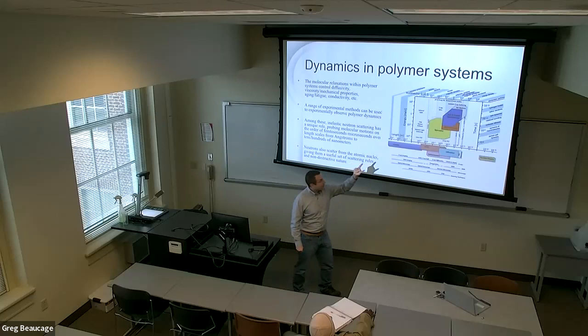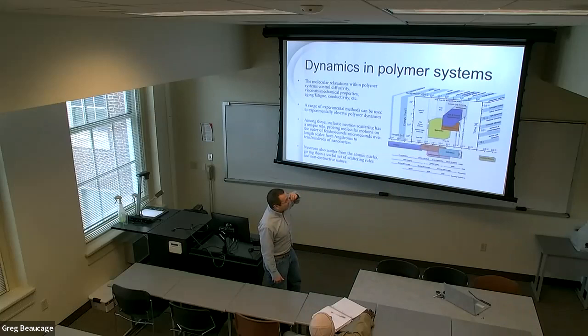Where is X-ray? X-ray spectroscopy is at the top. X-ray scattering, I see. It's all there, but it's all fast. Well, this is a neutron paper, so we're focusing on the neutrons here. X-ray is going to be much higher energy and a smallish size.